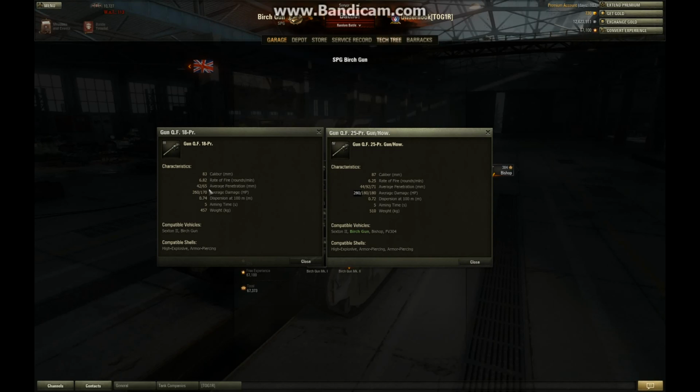The big difference though is in the armor piercing. Here you get 65 pen, here you get 71 and 180, but here you also get premium ammo, which you don't get on the 18 pounder, which gives you 92 pen with 180 damage. That said, they have the same aiming time, and the upgraded gun has slightly better accuracy at 0.72 versus 0.74, and the rate of fire is slightly slower.